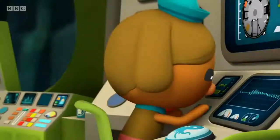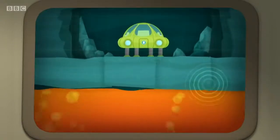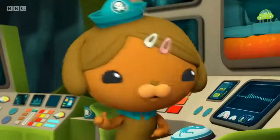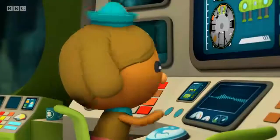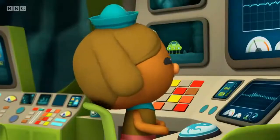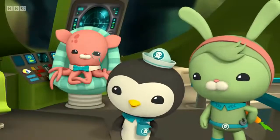When pieces of the sea floor move around on top of the melted rock, they bump into each other, and we get tremors. The Octolab has special equipment that shows us whether or not there are any tremors close by. Let's turn it on. Looks like everything's calm and steady for now. No tremors. Phew. I hope it stays that way.